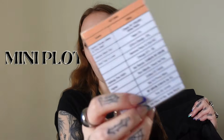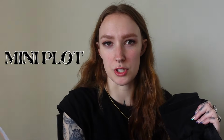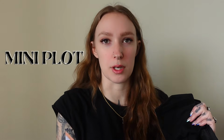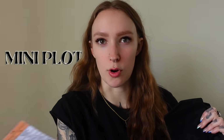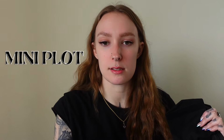And then I've also got a little cheat sheet of my plot. It's got Act 1 on the front and Act 2 on the back. This is more just for when I was learning the plot, figuring out the plot that I made, and also when I'm teaching it to others, this is really handy for them to have, just so that you can have a little prompt to tell you what your next cue is. Hayley Thorpe did this for Hamilton and it was so useful to me, so I made sure to do it on this show as well because the plot is wild.